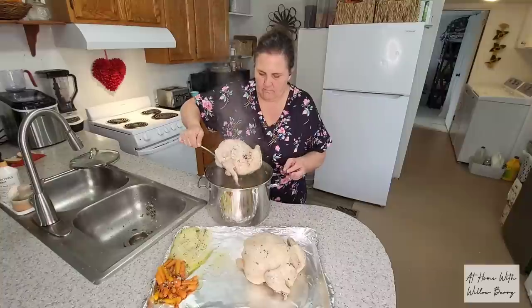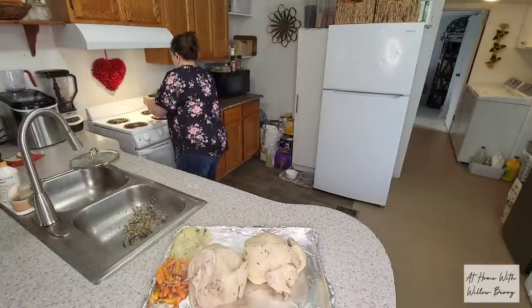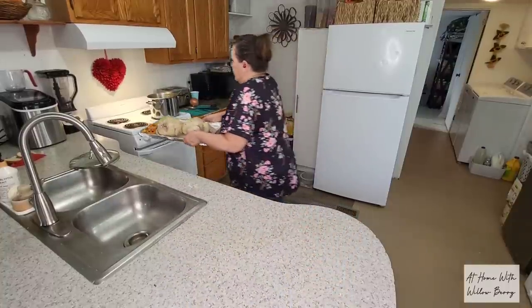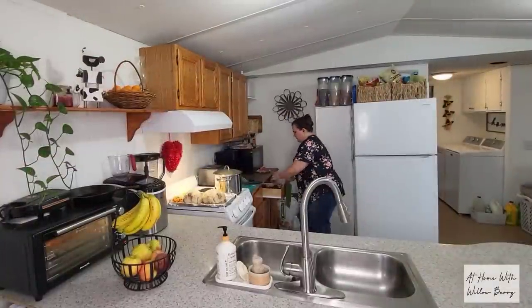The chicken is completely cooked through, so I'm going to go ahead and remove them from the pot to a sheet pan so they can cool down. I'll need them to cool down a bit before I'll be able to remove the meat from the bones. I'm going to set the chicken aside for now and then get started making the apple crisp.